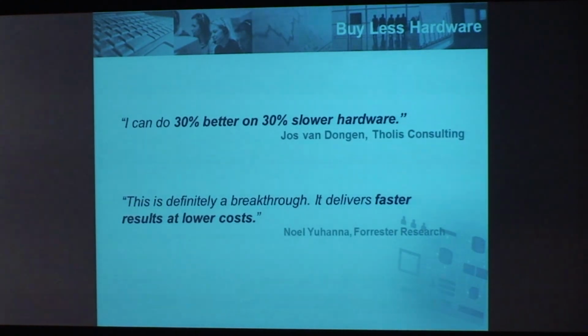Tholis Consulting, 30% better on 30% slower hardware. Forrester Group, this is definitely a breakthrough. Delivers fast results at lower cost. The message is consistent.